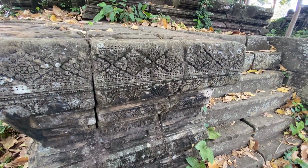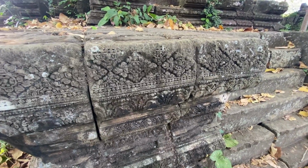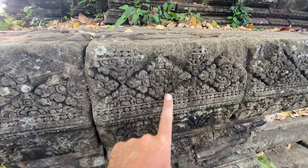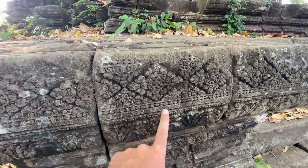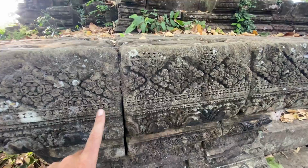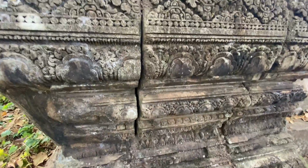And all round the temple, here is one of those indicators that tells me this is of some importance, because the carvings here are so very delicate. Remember, these have been putting up with monsoon rain and harsh conditions for nigh on 1,000 years, and look at them, they're still very crisp, and it goes all the way down.